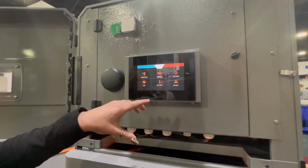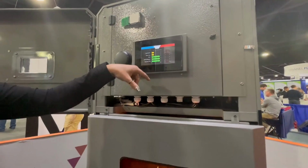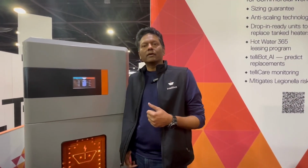You can see the product behind me. We are introducing several formats of heat pump water heaters. I think that shift is happening as we speak. The product you see behind me is a CO2-based heat pump water heater.